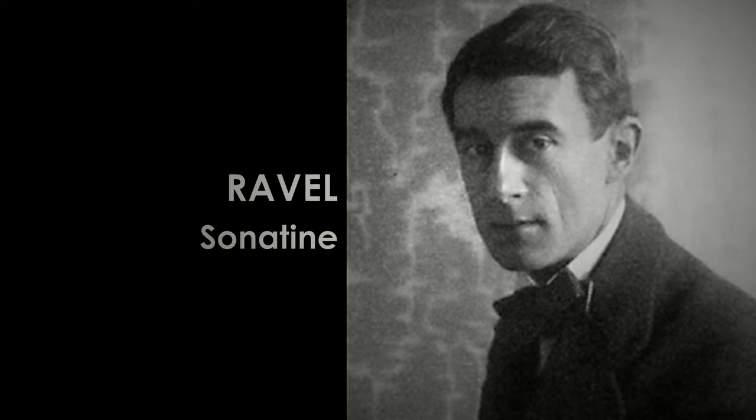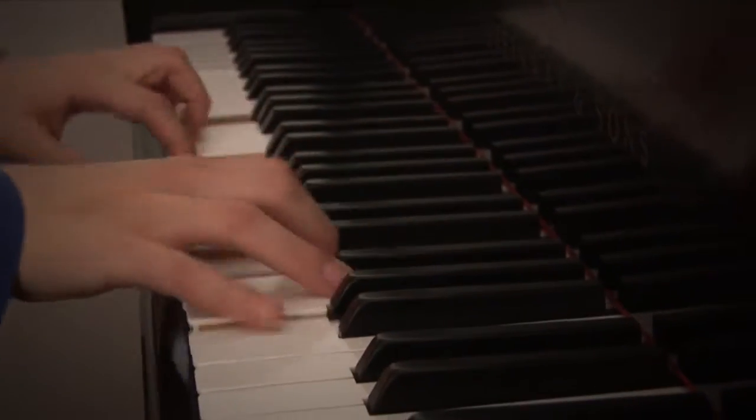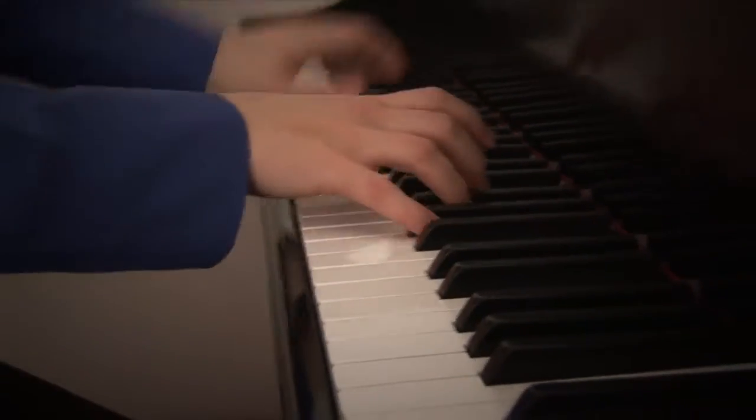Ravel said at some point in his life, "I've only written one masterpiece, and unfortunately it's Bolero." Which I always find very depressing, because Ravel wrote so many incredible pieces. I'm sorry he didn't get to feel that honor in his lifetime.